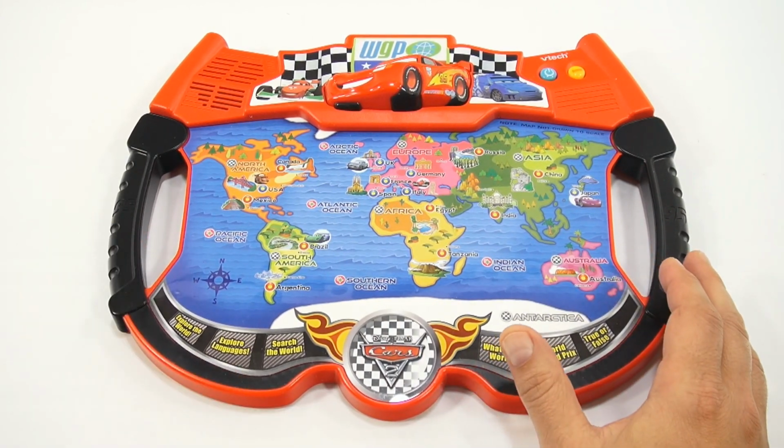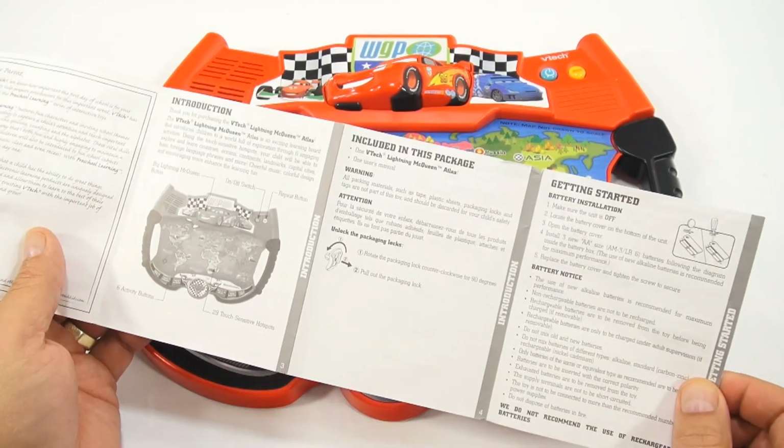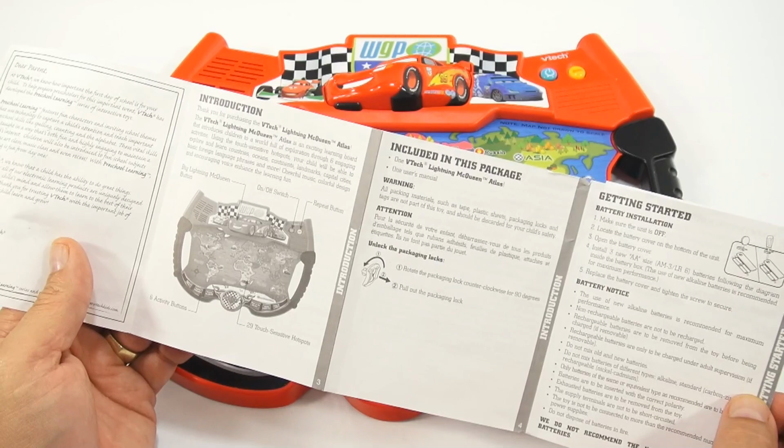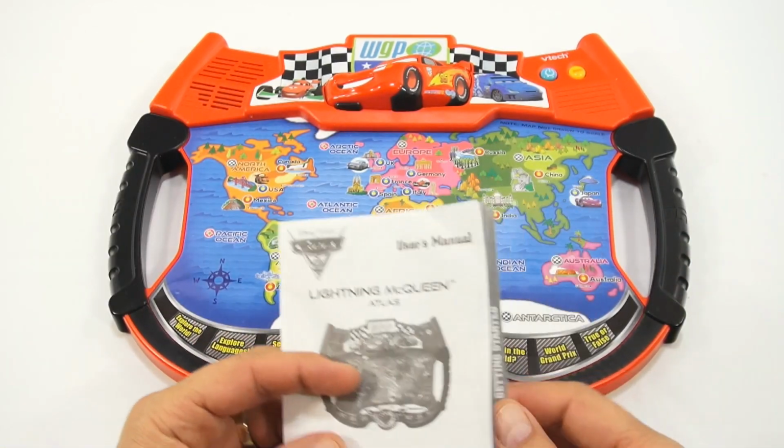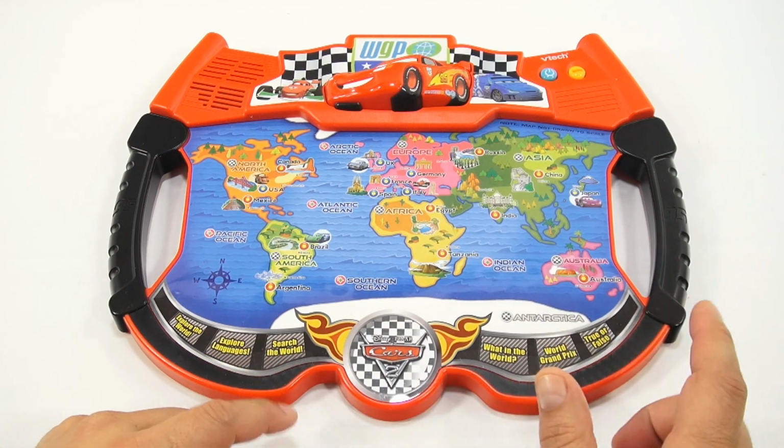We have the actual manual for it. We don't have the box. A lot of these toys we don't have the box for, but fortunately this one has the manual, and it tells us there's 6 engaging activities. 1, 2, 3, 4, 5, 6.